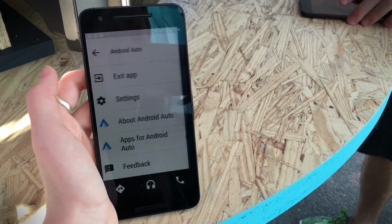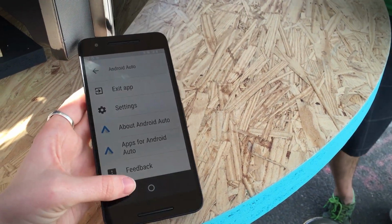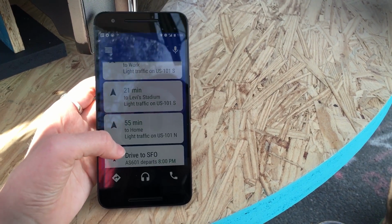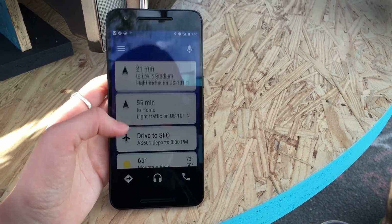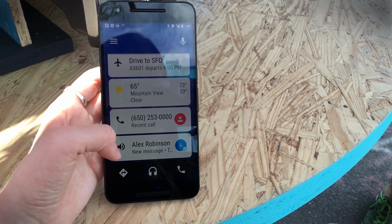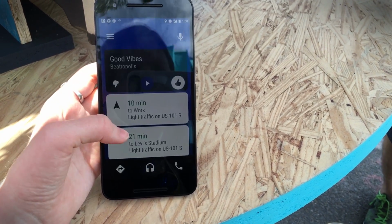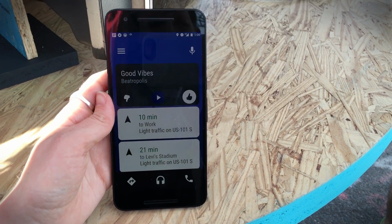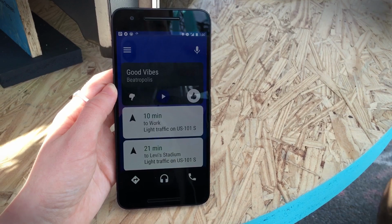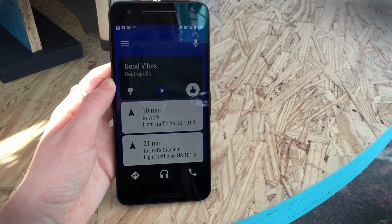So it's basically a good way to keep yourself safe while you're driving, so that way you don't have to reach over to your phone and text with one hand on your phone and one hand on the wheel. And it's pretty amazing. You can also check the weather and see some of your most recent notifications. They won't bother you with most things, just messages and phone calls at the moment. And they're working on getting a bunch of apps involved, which is pretty exciting.